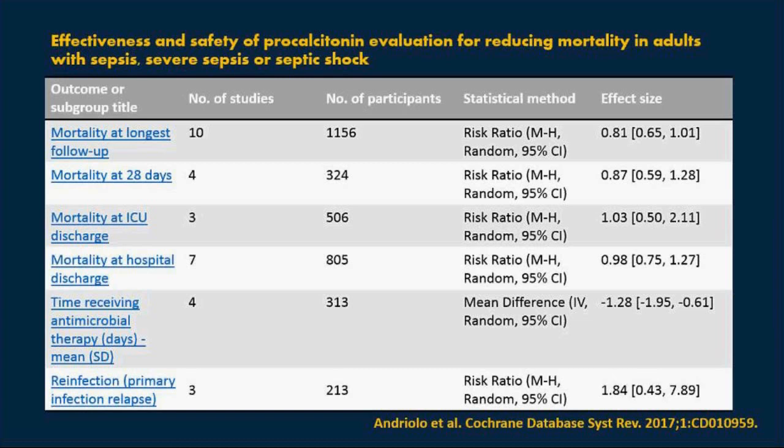Several other randomized controlled trials assessed the safety of procalcitonin to reduce antibiotic exposure, and these studies were pooled in this Cochrane review that was published in 2017. It included 10 studies accounting for 1,100 patients, and the pooled analysis showed no difference in mortality between the two groups, and at the same time, procalcitonin-guided therapy was associated with a 1.2 day reduction in antibiotic exposure.